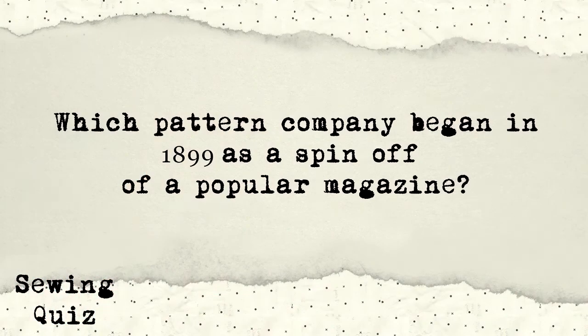So question 5 for 1 point. Which pattern company began in 1899 as a spin-off of a popular magazine?